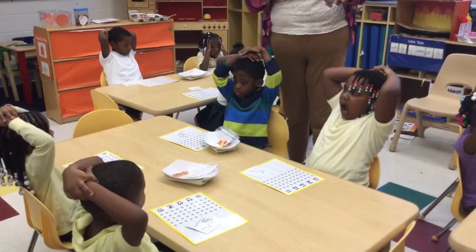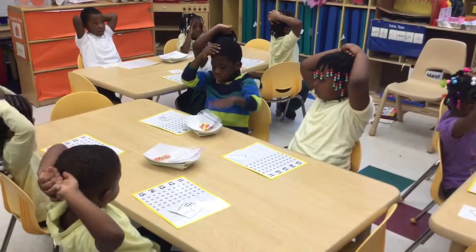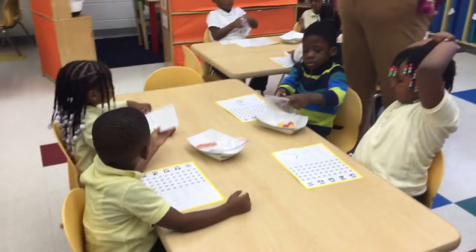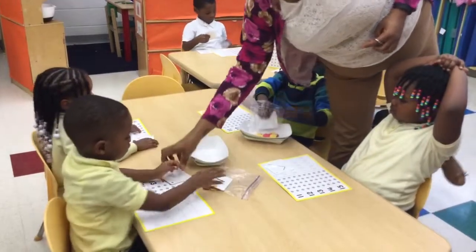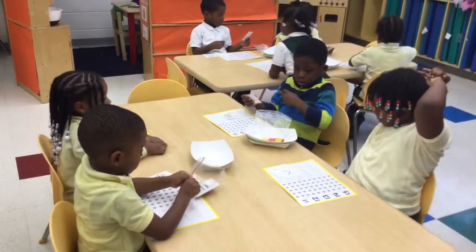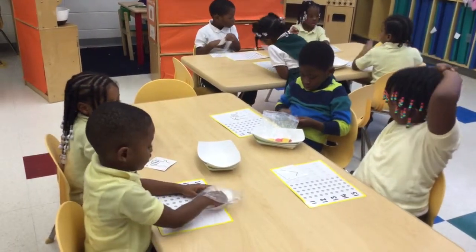Excellent. So the first number that we are going to work with is number what? 11. So if you are the doer, please find your numeral cards inside your bag and take out number 11. Only if you are the doer. Excellent job. Take out the number 11 card.